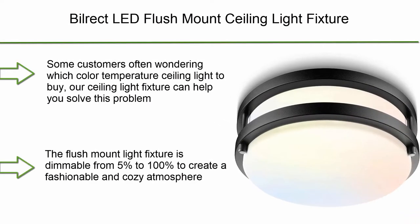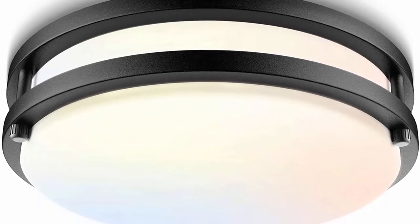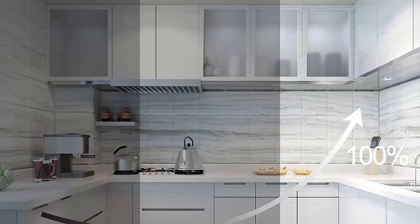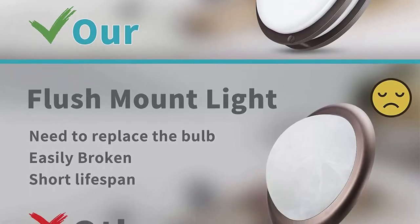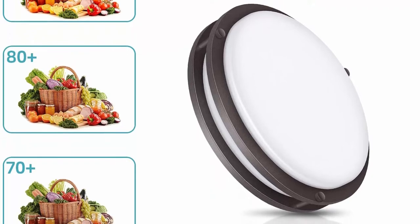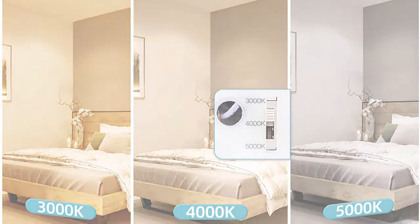Top 9. Bilrect LED Flush Mount Ceiling Light Fixture, 10-inch, 18W, 160W Equiv, 1450 lm, 3000K 4000K 5000K, Black Modern Light Fixture, Dimmable Ceiling Lamp for Hallway Kitchen Bedroom Bathroom, ETL Listed, 3 Color and 1 Ceiling Light. Some customers often wonder which color temperature ceiling light to buy. Our ceiling light fixture can help you solve this problem. You can preset your preferred light color temperature: warm white, cool white, or daylight, 3000K, 4000K.